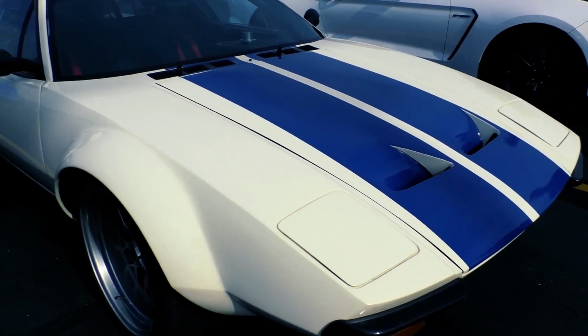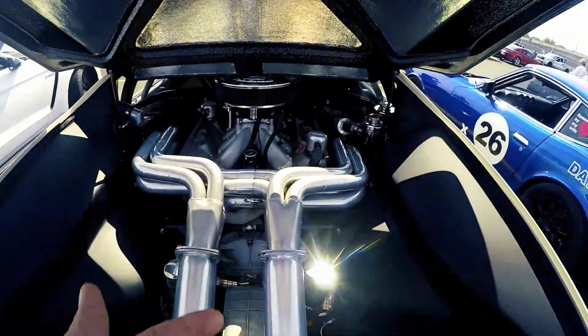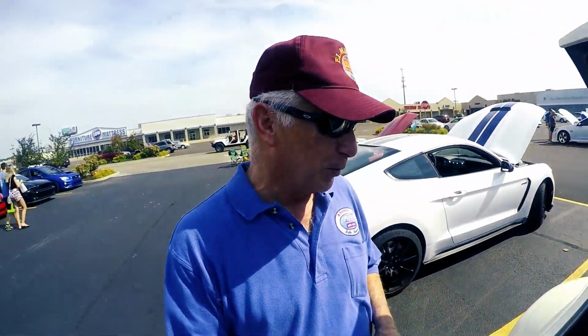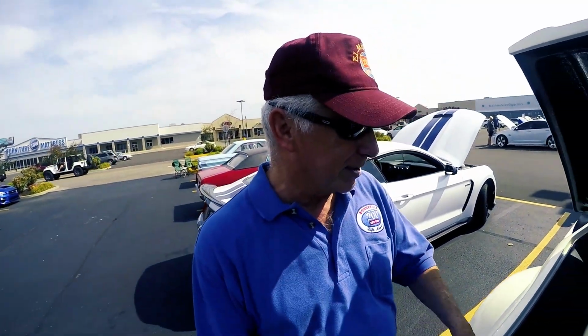Yeah. I mean, those things, you can't help but look at them. They're right there, up and in your face. They're loud. This is a poor man's GT40. It's got the same ZF 5-speed that the GT40s had.